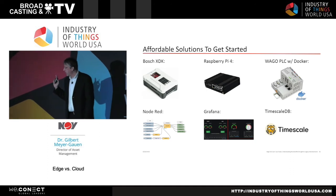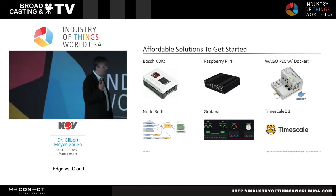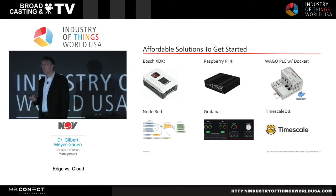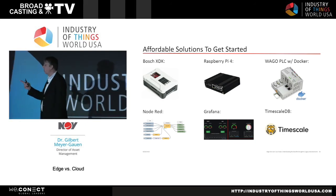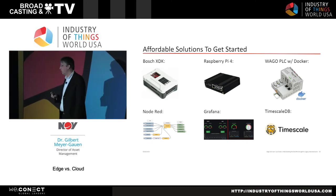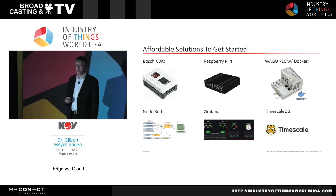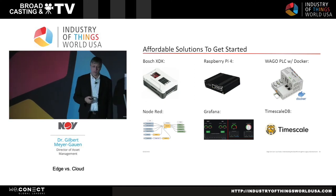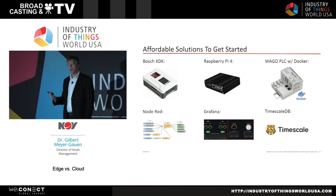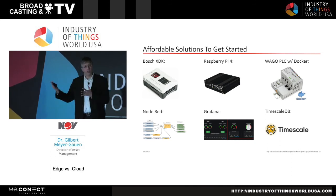And from a software side, we do have commercial partners, but we also do like open source products. And these are some of the open source products that we are using or used to use. Like Node-RED is actually a really cool product. It's an orchestration tool. It's drag and drop. That would be a good starting point for you to figure out what to do with the data if you want to start in this effort.